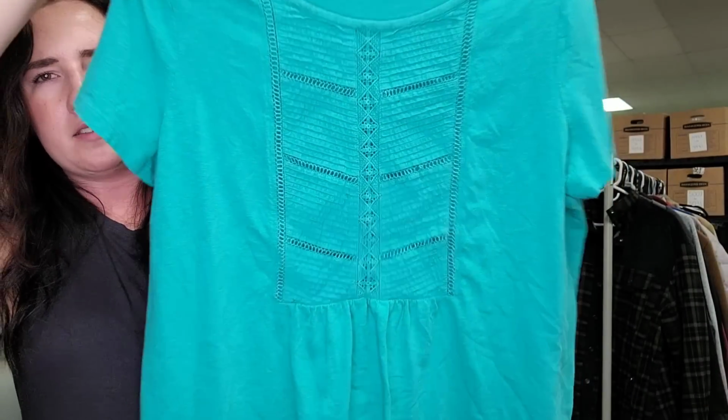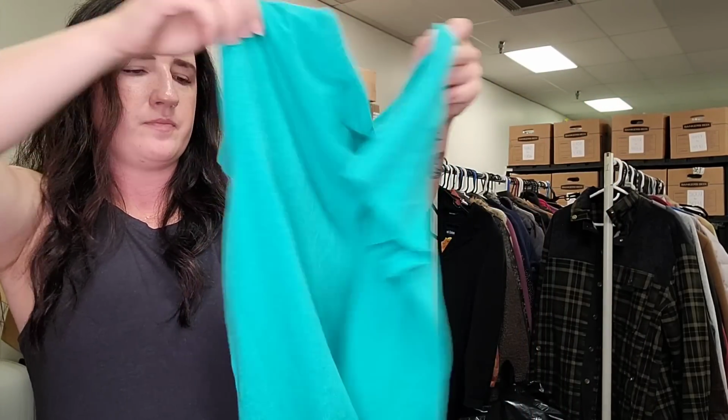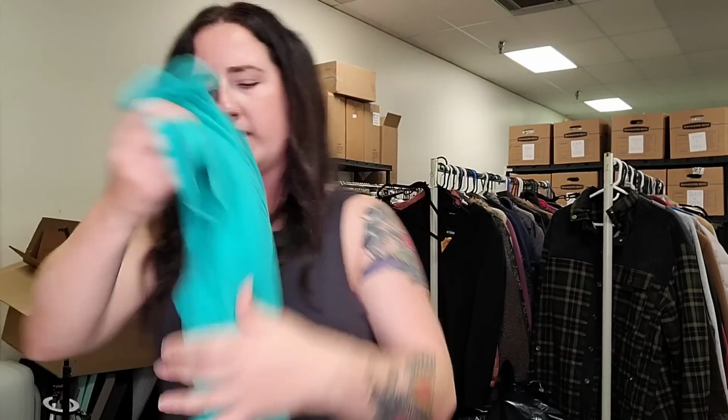Here's a plus size piece, this is Talbots 2X. This has some nice details to it as well. Coming off more as a turquoise, but it's actually green in real life. I've got my ring light on, so it's skewing the color a little bit. I have it turned on warm.